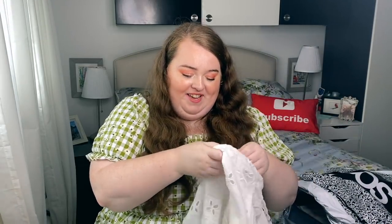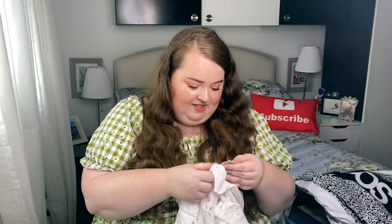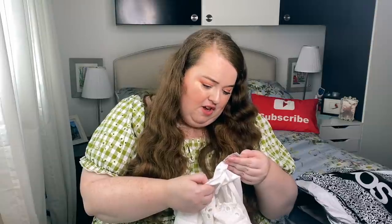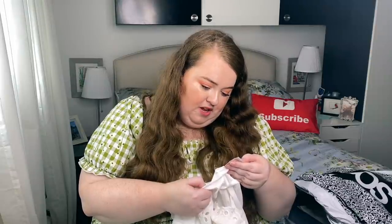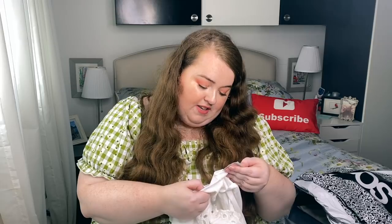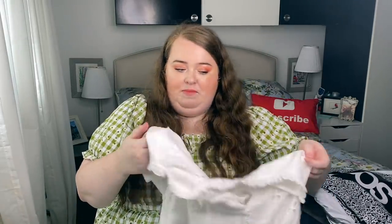I'm a big advocate for River Island. It has got a slip as well. So, oh God, there's a lot. The shell is 100% viscose and the lining is 100% polyester and the embroidery is 100% polyester. I don't know what all the little pieces are, but it feels really, really nice and I really like it. So yeah, let's try it on.